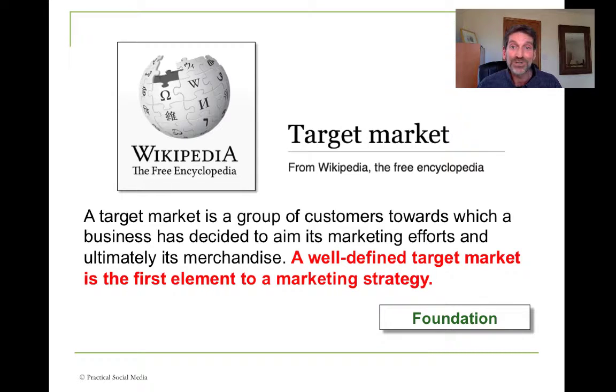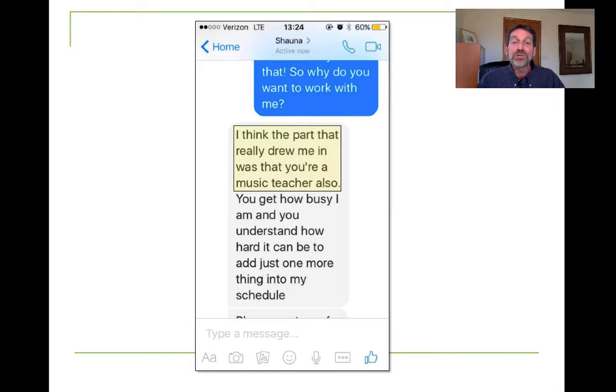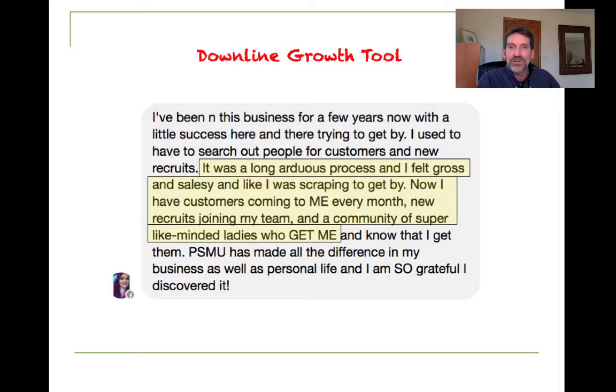Now go to Google and put in target market. A well-defined target market is the first element to a marketing strategy. That's why we have it as a must-have action step for you. Now, this is a woman, Amanda, in our university. She's a music teacher, reaches out to other music teachers. Shauna messaged her and said, I think the part that really drew me in was that you're a music teacher also. Now, Amanda wrote to me and she said, before I did target marketing, it was this long, arduous process and I felt gross and salesy and like I was scraping to get by. Now I have customers coming to me every month, new recruits joining my team, a community of super like-minded ladies who get me.